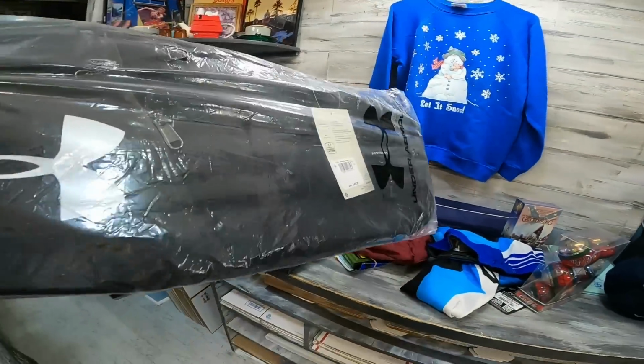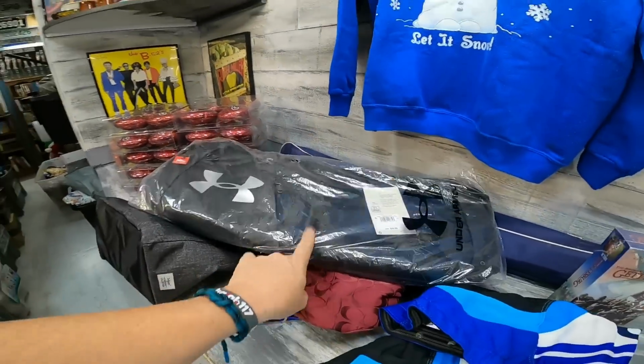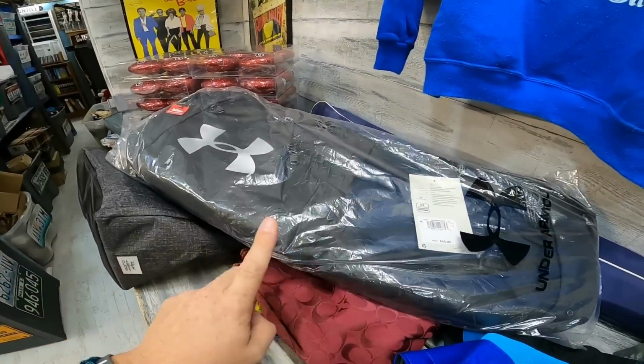So I'll take it. It is super easy. It is long, but it'll fold. So I'll take a $14 profit on something like that. Plus there was 2 of them, which made it worth it.